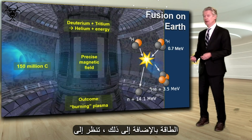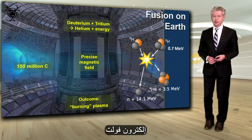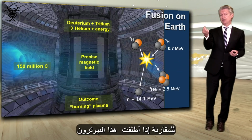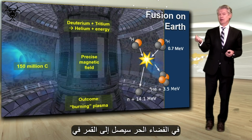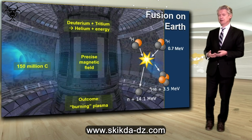In addition, you look at the neutron that is produced, it's 14.1 mega electron volts. To compare, if you release that neutron in free space, it would reach the moon in 8 or 9 seconds. That is how insanely powerful that neutron is.